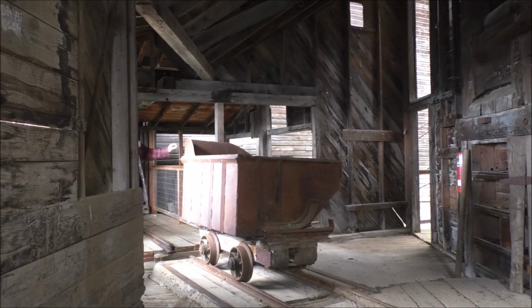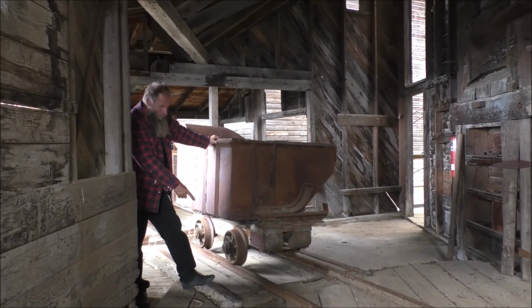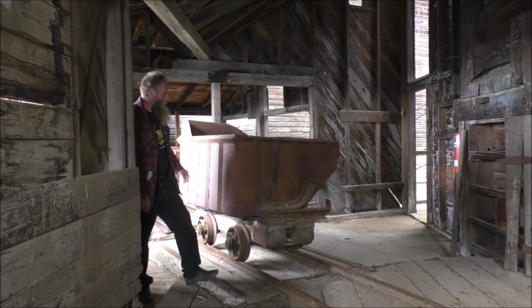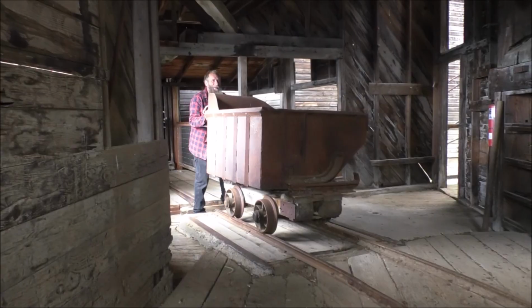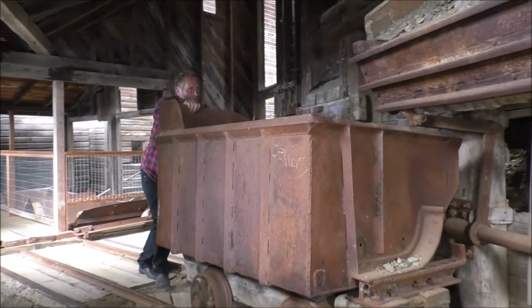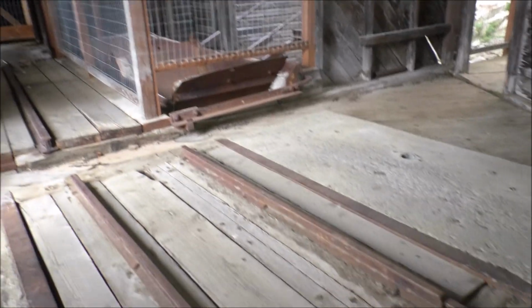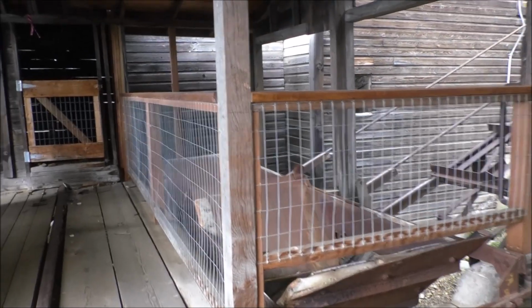That looks like a scale. This is a scale, because see how it kind of bounces like that? So this is how they would have weighed the cars, how many tons of ore. That's pretty neat, eh? Let's see. Okay, so from the scale, they dumped the ore down and it got loaded into the tram car.